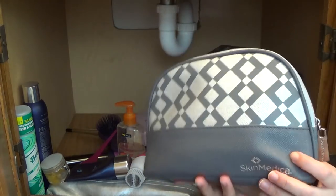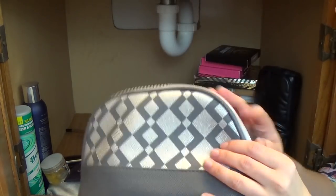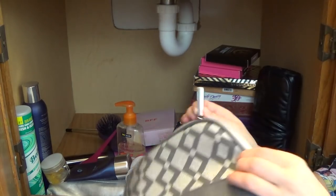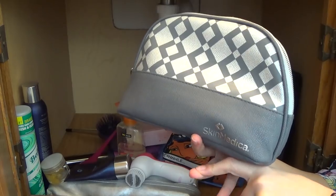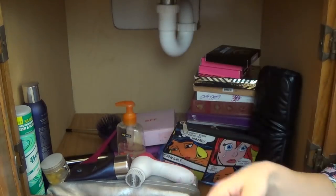So now that I have everything out of there, I think I'm just gonna go ahead and put this bag with the rest of my makeup bag and my bathroom caddy in the other bathroom.